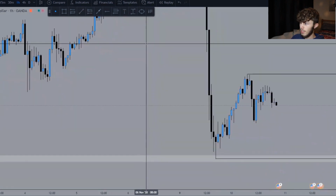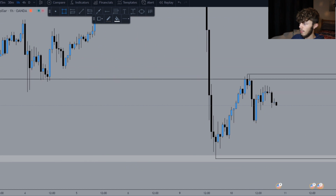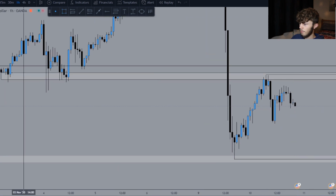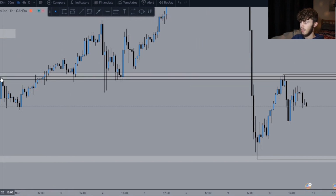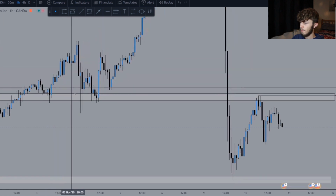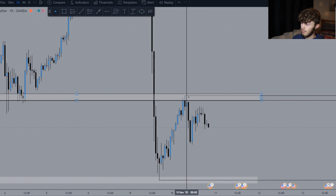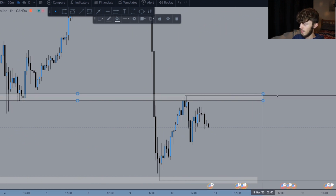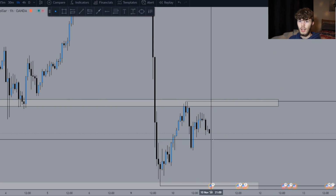But yeah, as you see, gold tests the same areas all the time. So we had this area around here, which, if we extend it back, was a resistance here, tested, pushed up, retested it as a support, and a support again, and as you see again, broke, retested it as, now it is a resistance. So hopefully you can break and see it as a support again. But yeah, it's just simple trading key levels, looking for multiple confluences, and being confident in your trading.